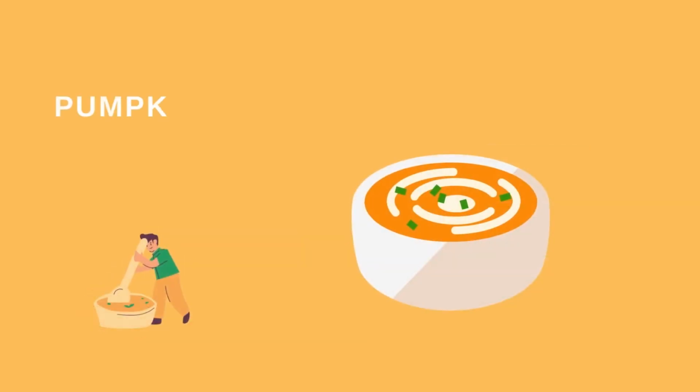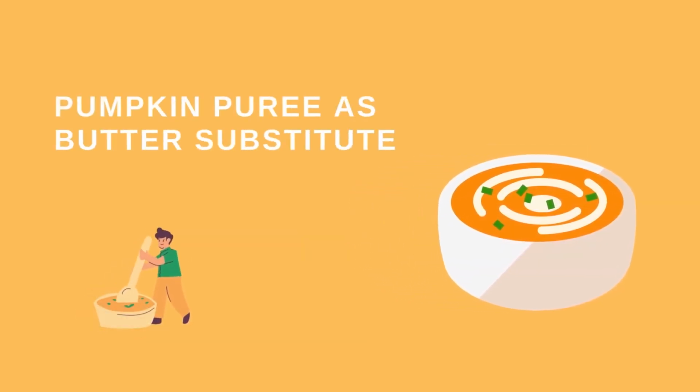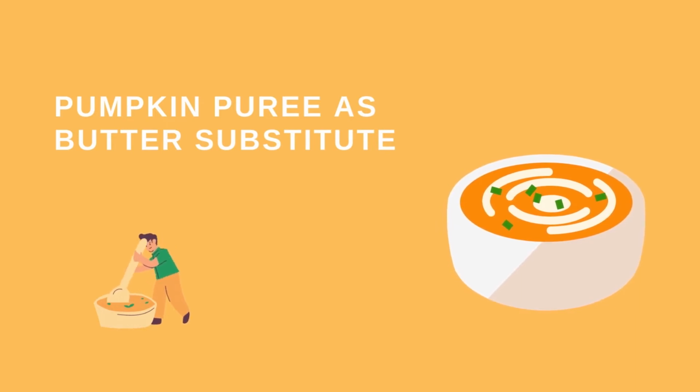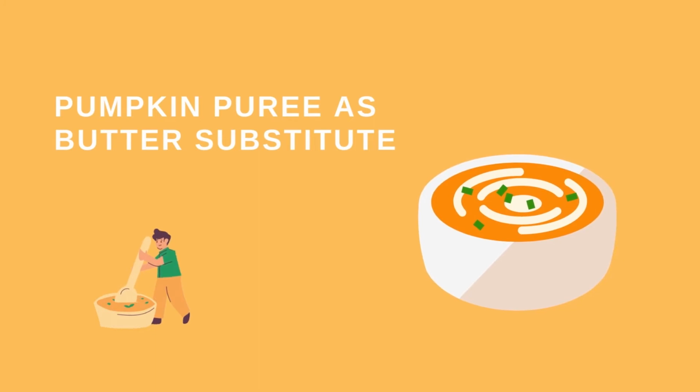Pumpkin puree as butter substitute. Like applesauce, pumpkin puree can be used to add moisture to baked goods. It also gives them a subtle sweetness and lovely fall flavor.